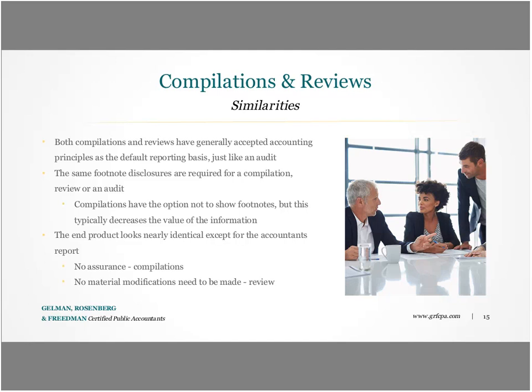As we alluded to a little bit earlier, during a compilation you have the option not to show footnotes, but in my opinion, this typically decreases the value of the information. For most of our financial statements, the footnotes are at least as long as the statements themselves. Actually, they're almost always longer. And in a lot of cases, the bigger your entity is, the longer your footnote disclosures are. So there's a lot of very valuable information in those financial statement disclosures.